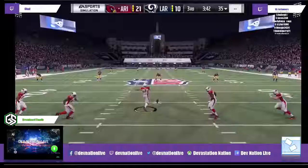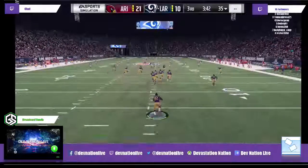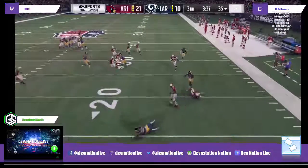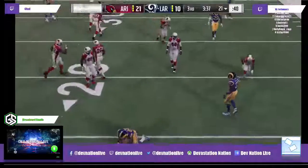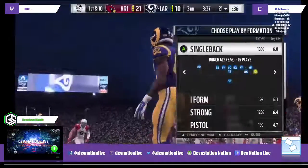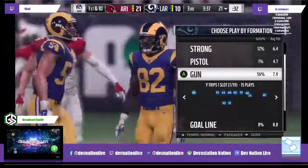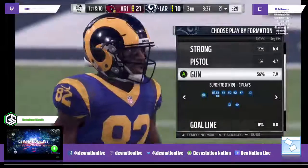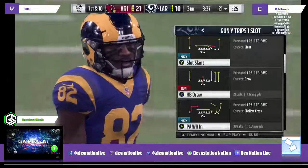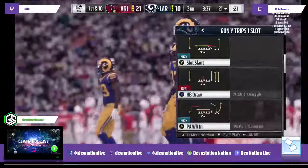So kickoff to Shane. Shane is going to take this, and he's going to run backwards inexplicably. Would have had it on the 25. Now he gets it on the 21-yard line, but Shane's just trying to make some stuff happen. So Shane is going to go out in, looks like he's doing some gun action, and I have a feeling what he's going to try to do here, but let's see. Maybe go 2 minute. Who knows? Let's see what they decide to do.